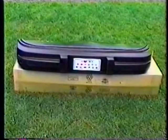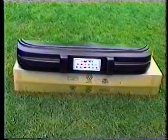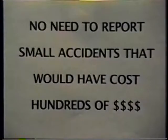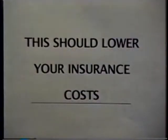Your bumper comes complete in a kit. With no one injured, no physical damage, no damage to report. No need to report small accidents that would have cost hundreds of dollars. This should lower your insurance costs.